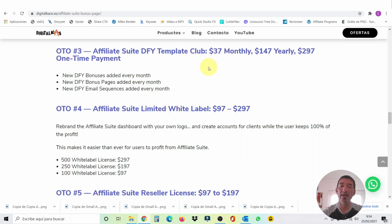Okay, this is very good. I understand you cannot pay maybe the $297, but for $37, I think this is very recommended, because you will see that with all these done-for-you bonuses, email and bonus pages added every month, you will skyrocket your sales and you'll be able to pay the monthly fee of $37, no problem.